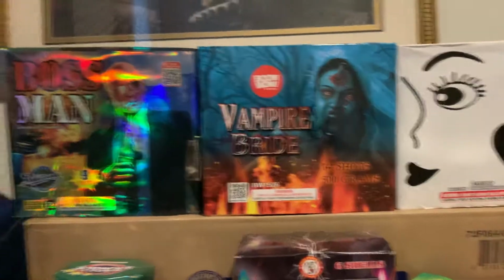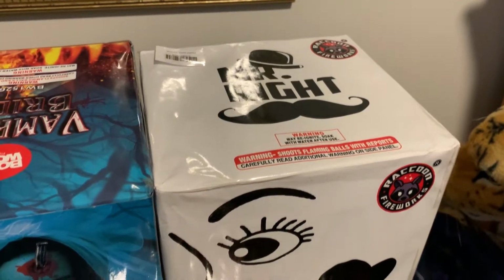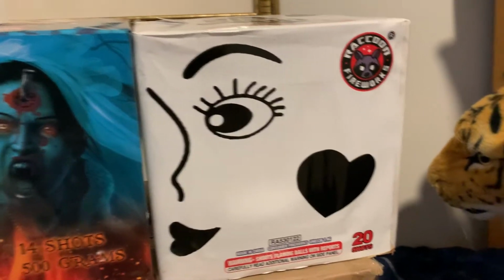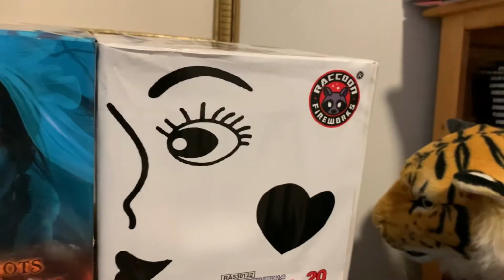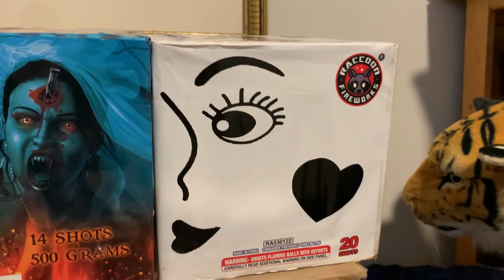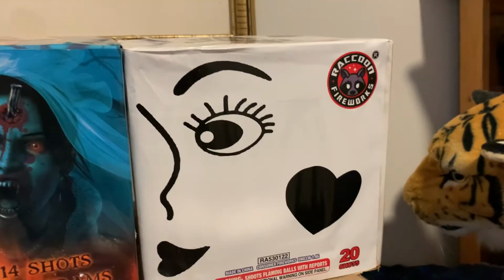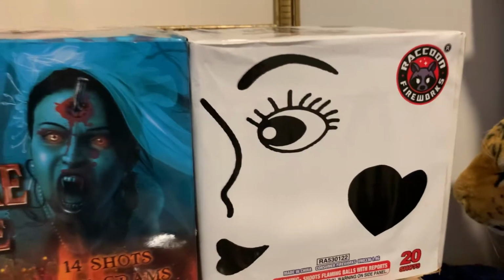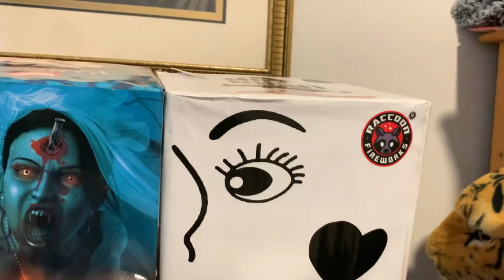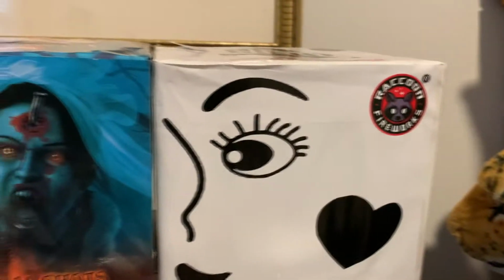And then lastly, of course, moving on to the 500-gram cakes, I wound up with this cake called Mr. Right. Mr. Right is from a 4-piece case. They're called Perfect Match. So it's basically 2 sets of 2 cakes that are supposed to complement each other. But each cake was $39, so sorry, but they're not going to be complimenting each other in my show. This is by Raccoon, 20 shots. Supposed to be a good cake in terms of, you know, pretty good sky filler, pretty good noise to it as well. And of course, it's Raccoon Fireworks. I trust it'll be pretty high quality.